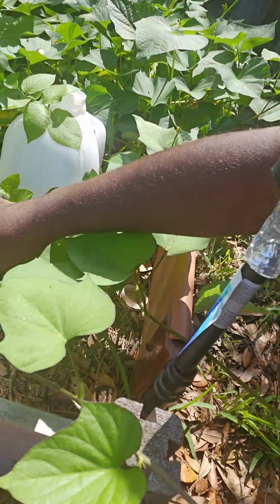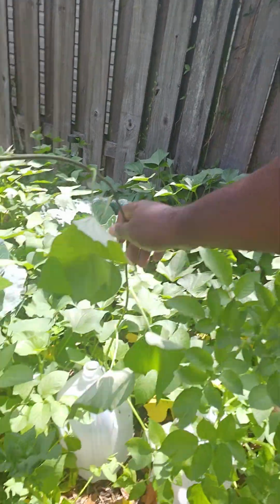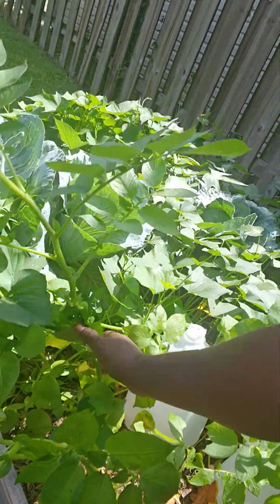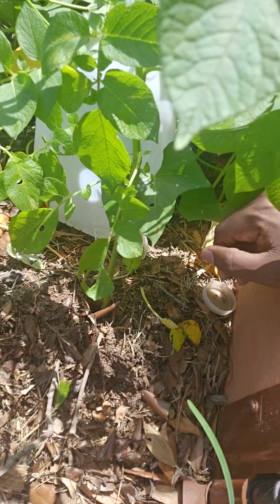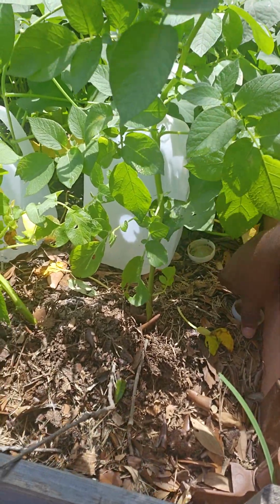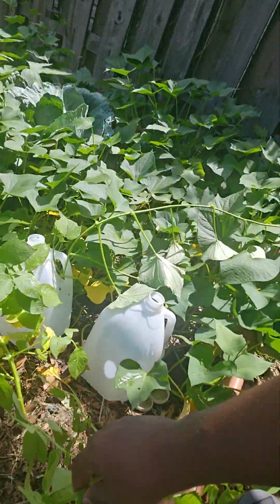So this is what I was talking about with the potatoes. These are regular potatoes, russet potatoes, and Yukon Gold. Let me try to move some of these sweet potato vines out the way. So yeah, these are regular potato plants. Excuse me. And I tried to hill. Here's my hill or my mound. I was wondering if I should add some more soil to this area right here. Y'all let me know what y'all think. Is that a good idea or not? Or should I just leave it alone?